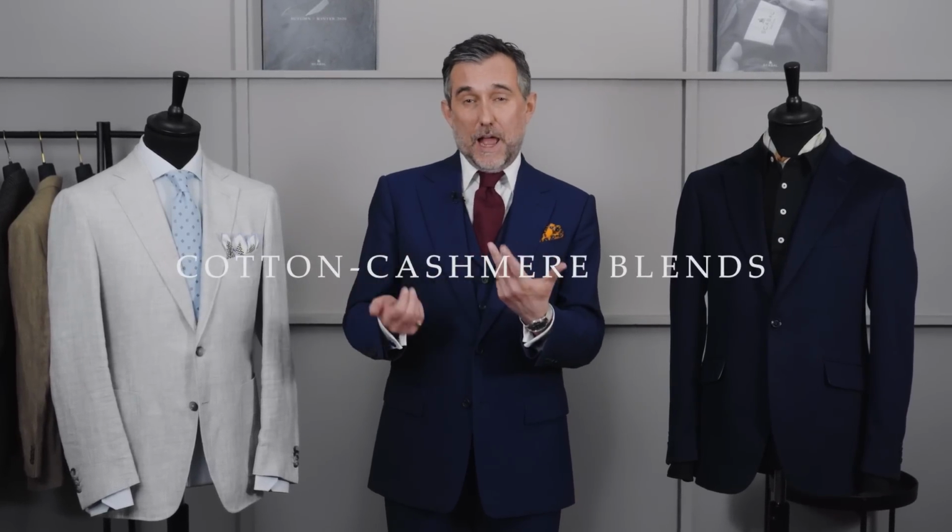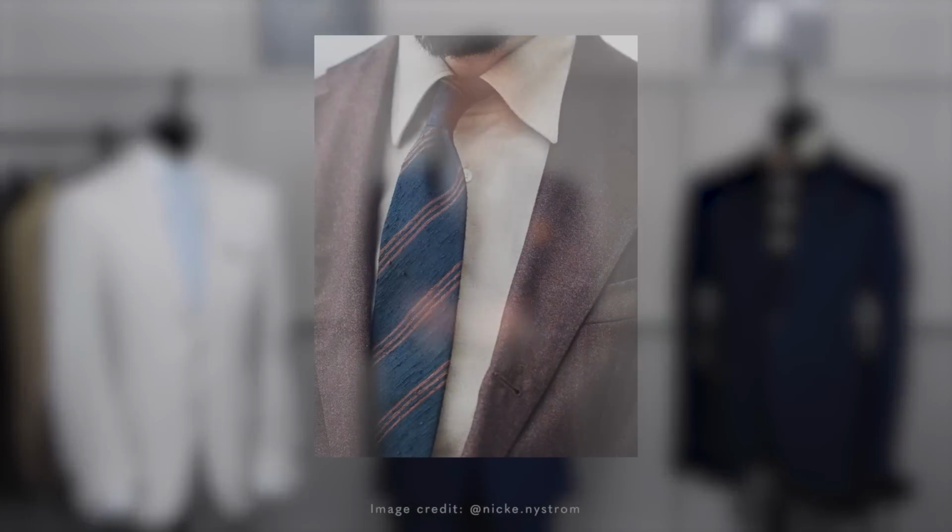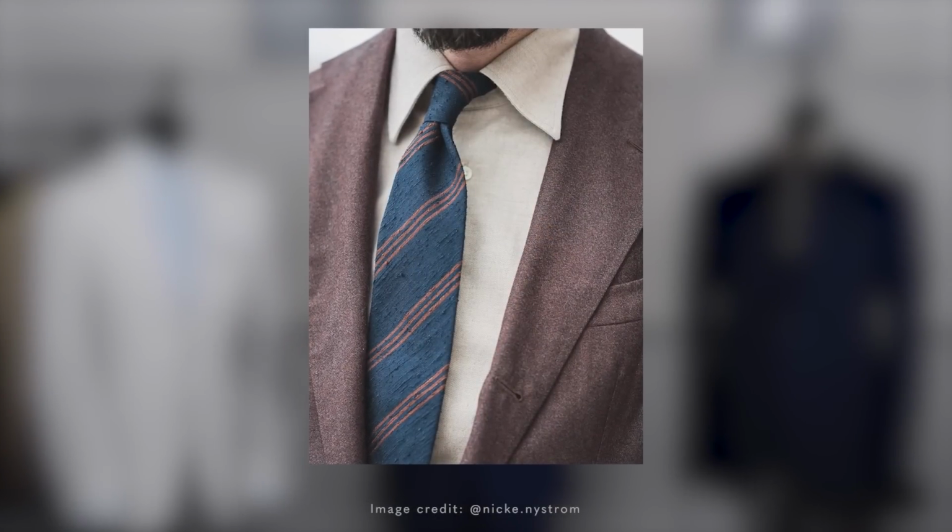Other blends to look for are cotton and cashmere. Now, having a wool as a shirt can be difficult to launder. You can get some shrinkage. By mixing cotton and cashmere, cotton and wool, you get these lovely brushed materials, very comfortable to the skin, but much easier to care for.